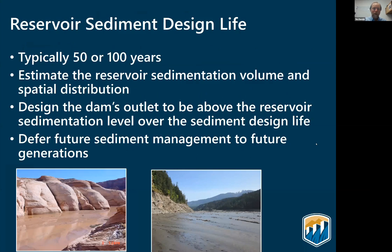So then we get into the concept of reservoir sediment design life. A lot of people like to think, well, when will the reservoir be completely full of sediment? And that's an interesting question. Sometimes it's hundreds of years. But if we think about the design life, the idea was to put the outlet works above the sediment volume over that sediment design life. So it's typically 50 or 100 years. And for Reclamation and Army Corps of Engineers, it's typically 100 years. Natural Resources Conservation Service, typically a 50-year sediment design life. But you estimate the volume that you expect to occur over that time, estimate the spatial distribution within the reservoir, and then design the dam's outlet to be above that sediment level during the sediment design life. And then you just simply defer the sediment management to future generations.